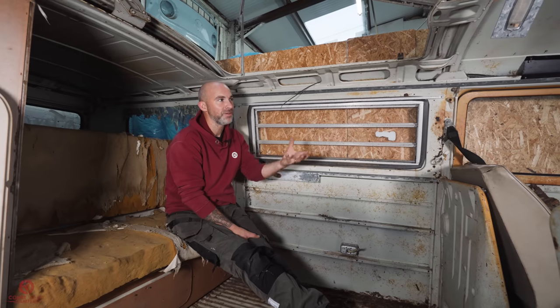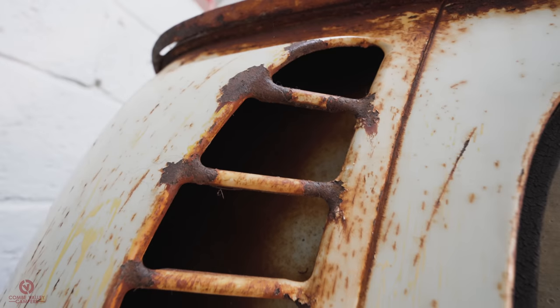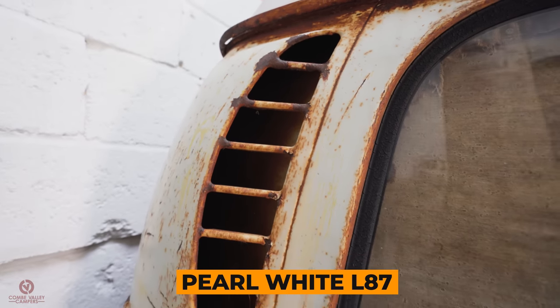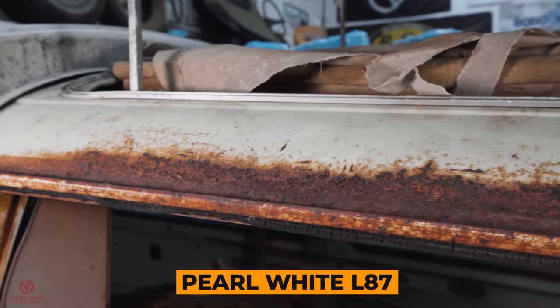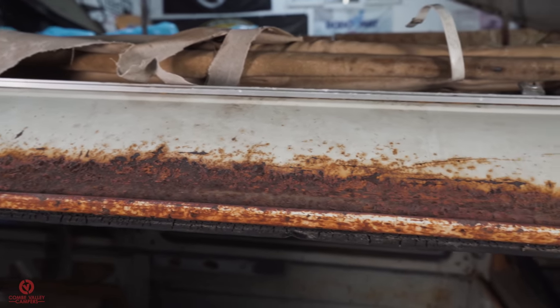And that includes maintaining its look, which is the OG paint. The original paint. This was the off-white color, and I will insert down below the actual paint code that this would have been, but it's the bog standard white that a lot of these Westfalias came in.